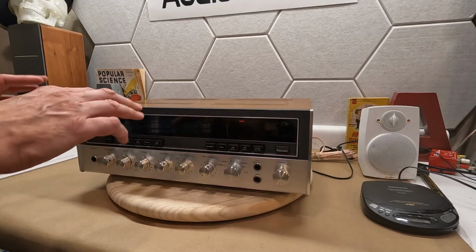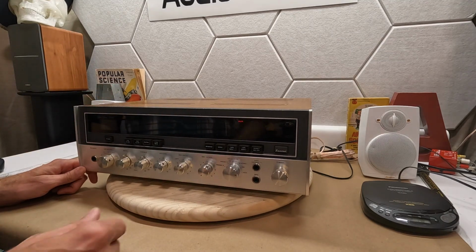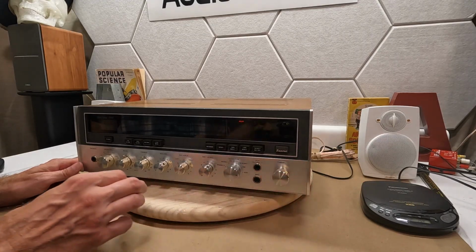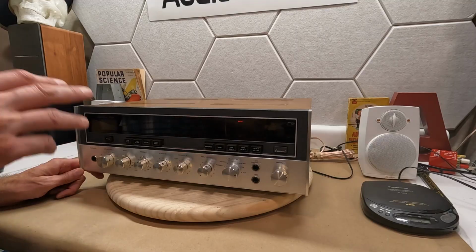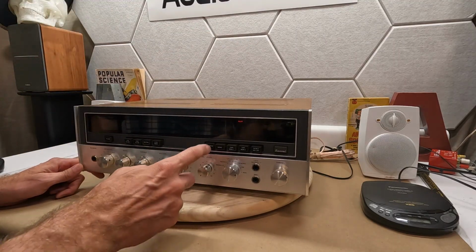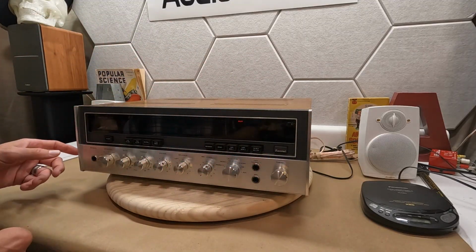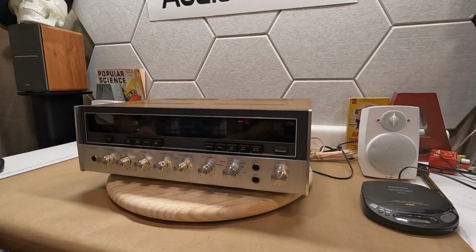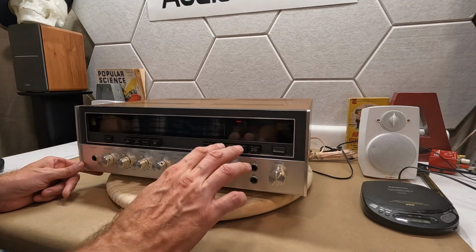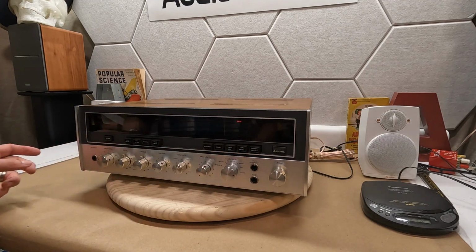Now, the loudness on the Sansui 7000 is exactly the same as the others in the thousands series. I think even the circuitry is the same, if I recall correctly. It's essentially exaggerating the high and the low within the curve. The reverse is just for the reverse of your stereo, so in case you wired it wrong, you have the reverse button there to fix it for you. Mono is going to take the stereo function out, just make everything mono. Tape 1, tape 2, those are your tape loops, and then your FM muting off.